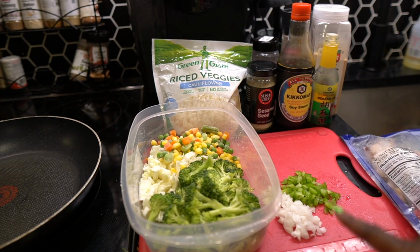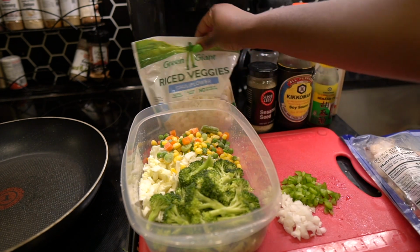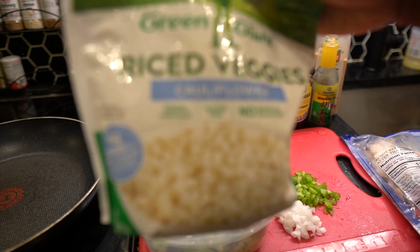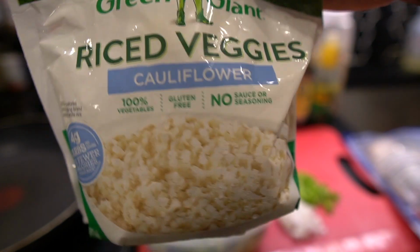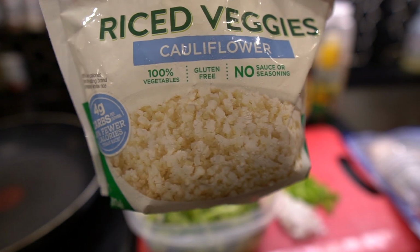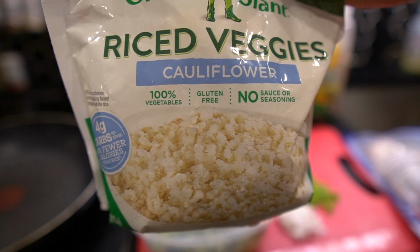I do have some diced up onions, some diced up green peppers. I do have my pan right here heating up so I can do the fried rice first. So I use a Green Giant rice cauliflower. It has the measurements and everything for the carb intake. I use the Green Giant rice veggies, the cauliflower one. This one's really good. And I don't get the one with flavor. I'm gonna fry this out and add egg to it. So I'll show you guys how I do that.